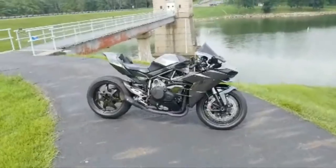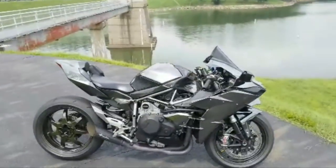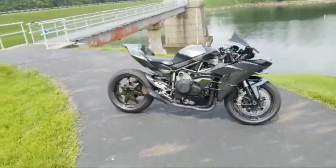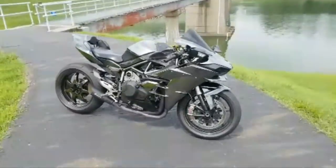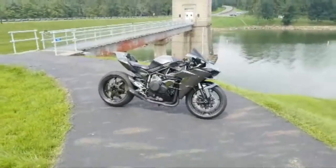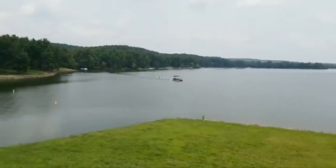I beat the guy. Now, having said that, the V4 cannot beat a bike like this that's been flashed. It cannot beat an H2 that's been flashed. And we will put that to the test once I get my V4 back from the dealership. Because I let you guys in on something else. My V4 had a little problem.